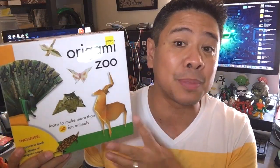So for $1.50, I got this awesome Origami Zoo set. It comes with a project book and pieces of paper, and if you've not done origami before, it's paper folding. That's what origami means. And I did origami a long time ago when I was a young author. I was in the Young Authors Club in elementary school, like grade 4 and 5, and so I wrote short stories and I went to young authors conferences, and then I did little workshops after we presented our stories. And origami was one of the workshops I attended, and I couldn't believe how much I loved it.